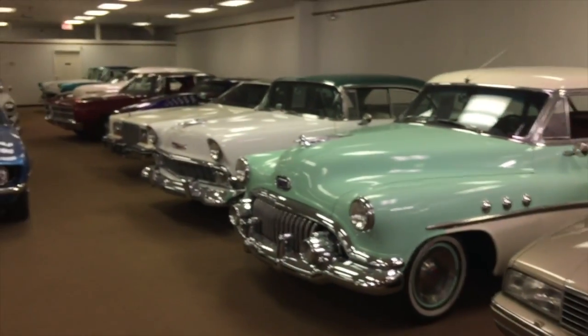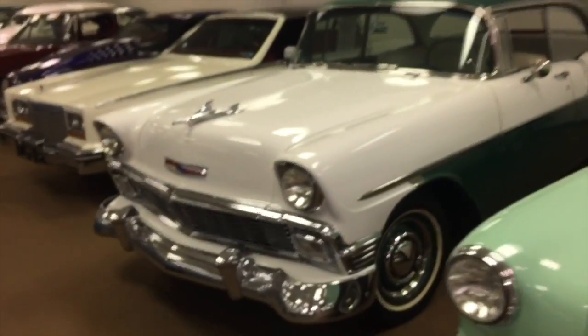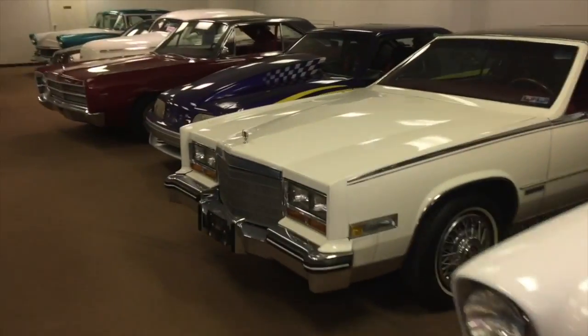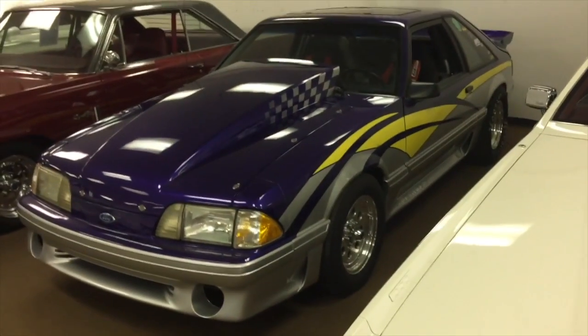There's a lot of people that do not want me to do videos of their cars because I'm going to point out everything that's wrong with it. But the ones that do, straight shooters, will showcase their cars. Oh, Fox Body fans, this is tucked away.